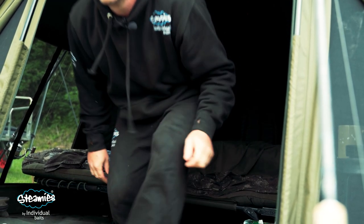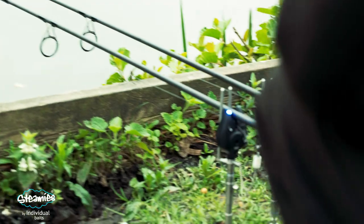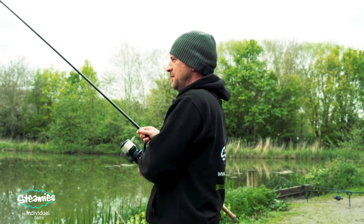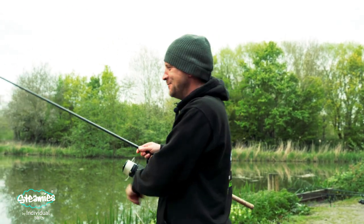So, is that a bite? Yep. It's another bloody bream, isn't it? There we go. No, nothing there. Must have been another bloody trailer. The joys, chaps, the joys.